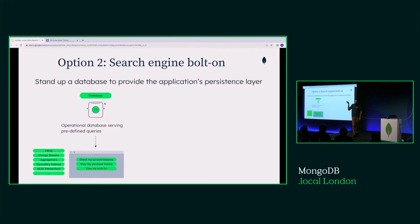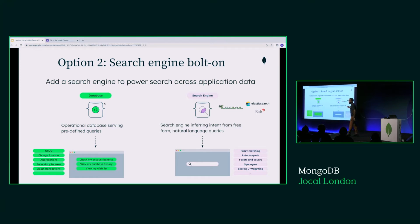The other option is to spin up another system. We call it the bolt-on search engine. You have your transactional data store, MongoDB for many of you. We've been ACID compliant for several years now. I know there's a misconception. But yeah, you have your transactional workload. And then you have your search index. And you expose it with either Solr or Elasticsearch. And so you get fuzzy matching, autocomplete, the language analysis, the rich search features that your users have come to expect.